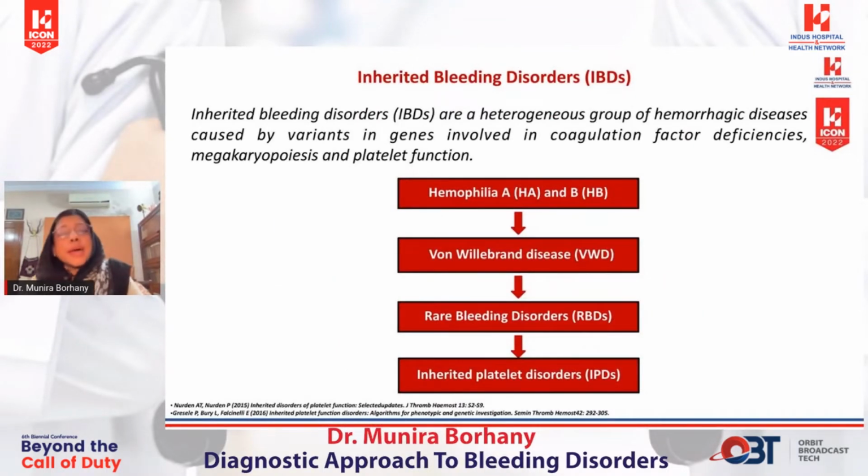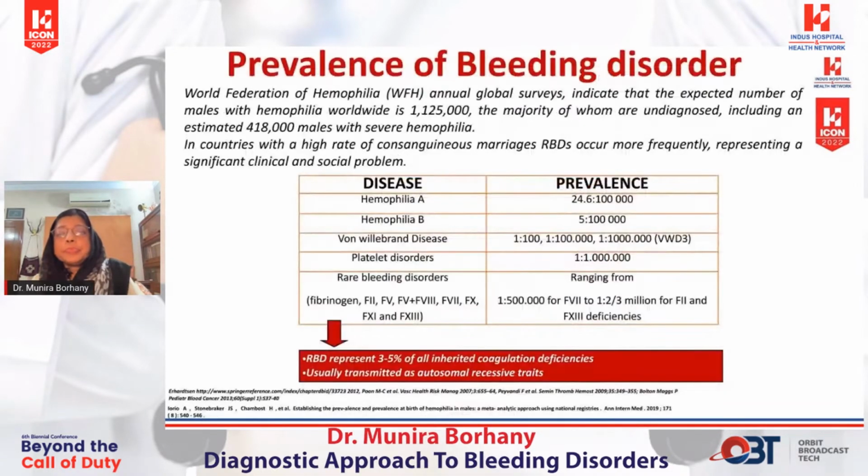So, what are the inherited bleeding disorders? Keeping in mind the coagulation cascade, inherited bleeding disorders are a heterogeneous group of bleeding disorders, which may be due to the genes involved in coagulation factor deficiency, in megakaryopoiesis, or in their function. The most common are hemophilia A or B, von Willebrand disease, the rare bleeding disorders, and inherited platelet disorders.